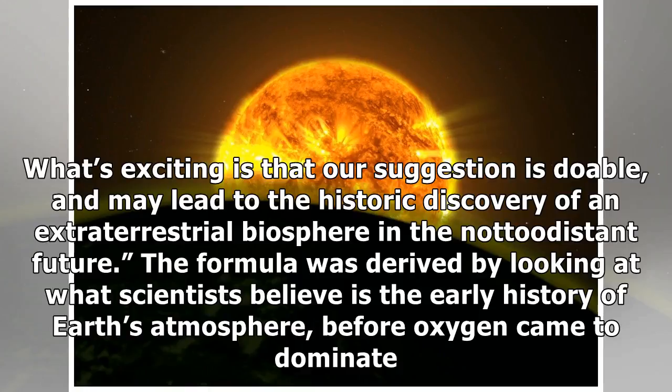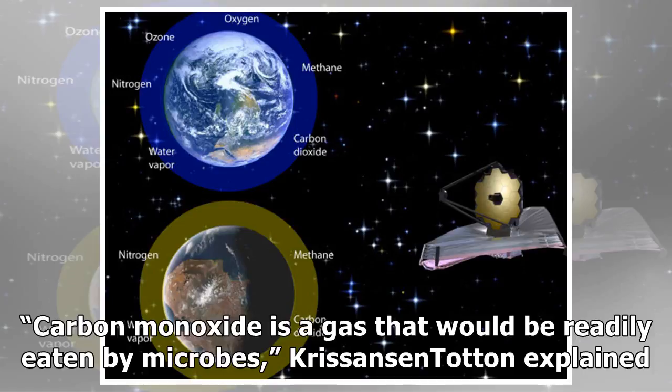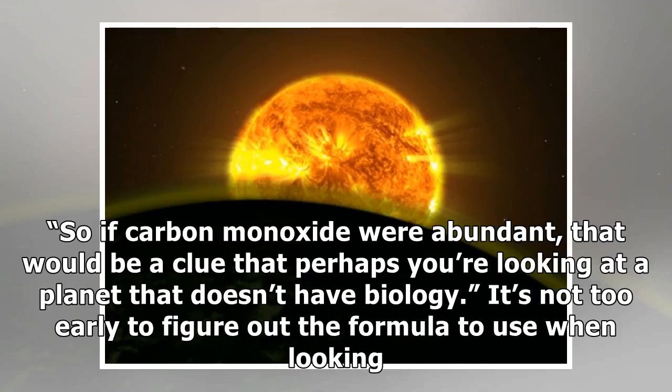The formula was derived by looking at what scientists believe is the early history of Earth's atmosphere, before oxygen came to dominate. It aims to rule out non-biological methods of producing methane. In addition, the researchers assume that carbon monoxide wouldn't build up in the atmosphere of a planet with life. Carbon monoxide is a gas that would be readily eaten by microbes, Krissansen-Totton explained.